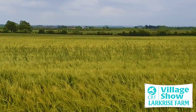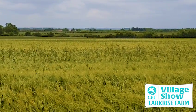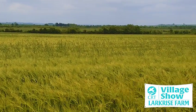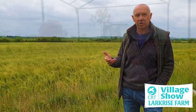at the trees at the sort of lowest point of the land, and in fact just the other side of the trees we've got a very pretty water meadow that's full of buttercups at the moment. The beauty of the CRT land is we have what we call a mosaic of crops.